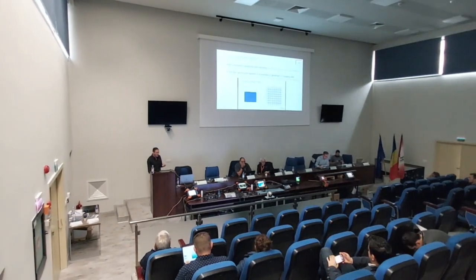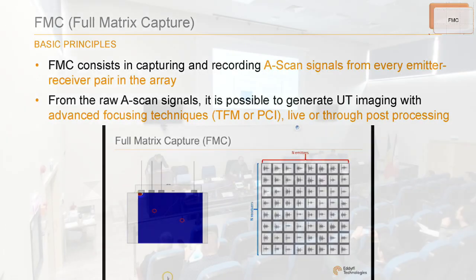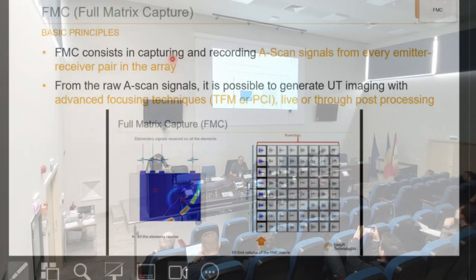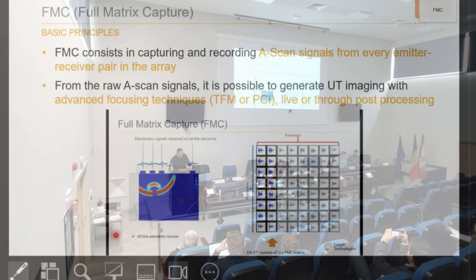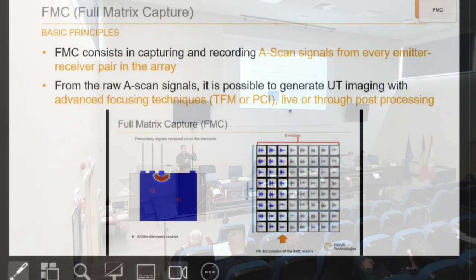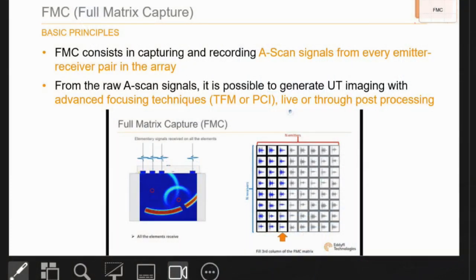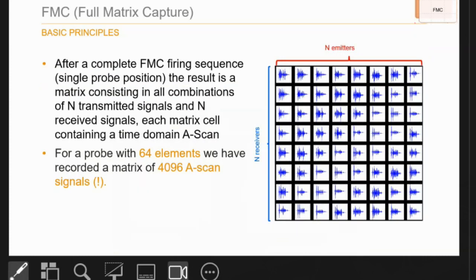Okay, so first of all, the excitation mode. If you look at this part of the image here, you can see that one by one the elements are fired. So one element is firing, and then one by one all the individual elements are receiving. Then we're going to move to the next element, and we're going to do the same. So what we're actually doing is we're creating a matrix with quite a lot of A scans.